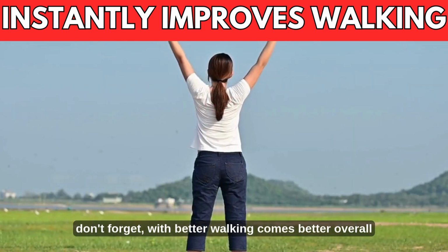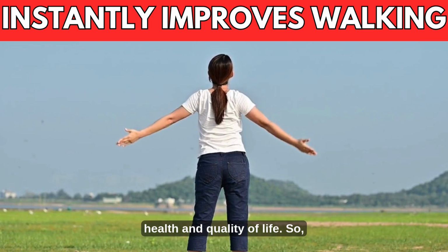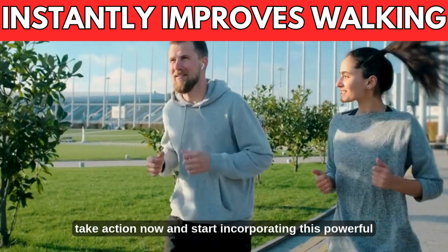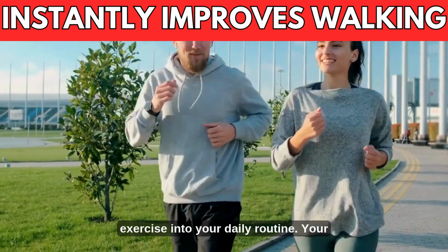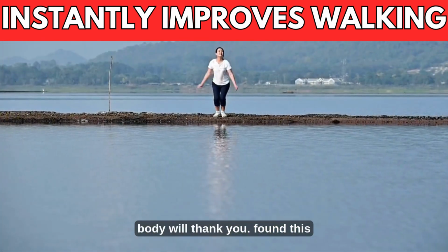And don't forget, with better walking comes better overall health and quality of life. So, take action now and start incorporating this powerful exercise into your daily routine. Your body will thank you.